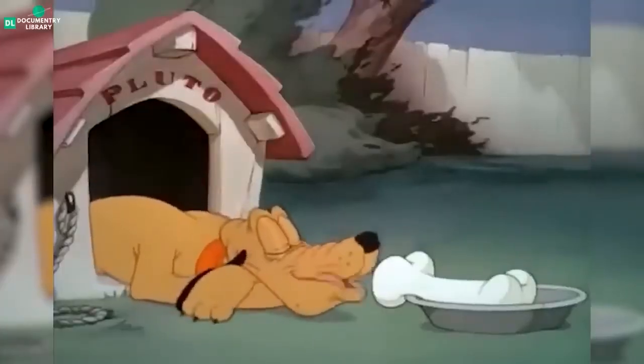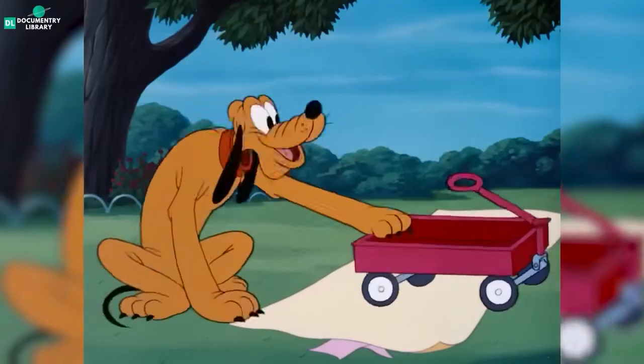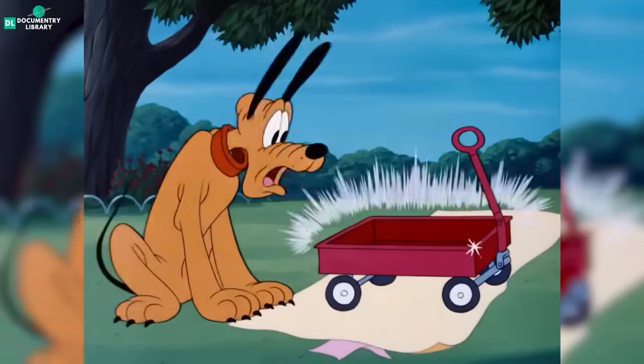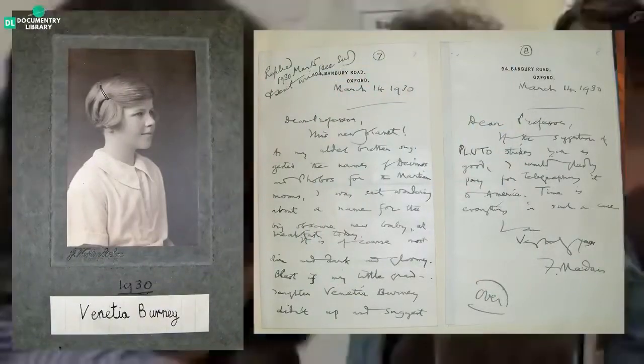Most people were saying that the name of this planet, Pluto, was taken from Pluto the dog, but now it is proven that the dog's name was actually inspired by the planet Pluto. Let me tell you, this has been revealed.